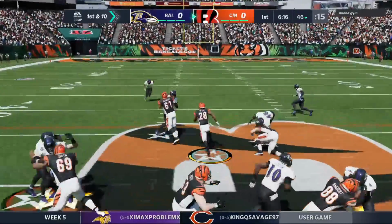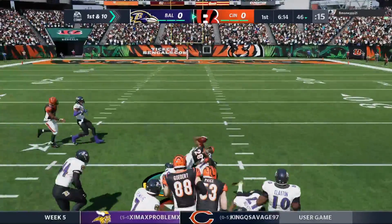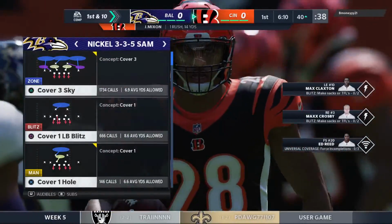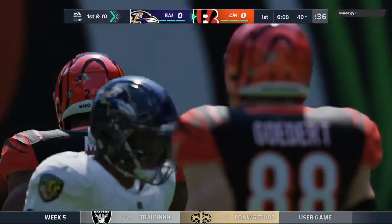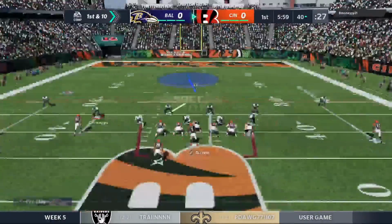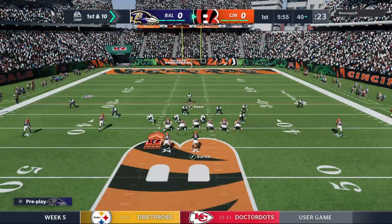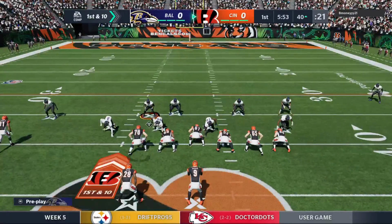A first carry here for Joe Mixon. And they'll work this down to the 40-yard line. Tackled there. Back-to-back nice gains. That one for 14 yards and another first. So in Raven territory now. Here's a 1st and 10 right at the 40. The 40-yard line.